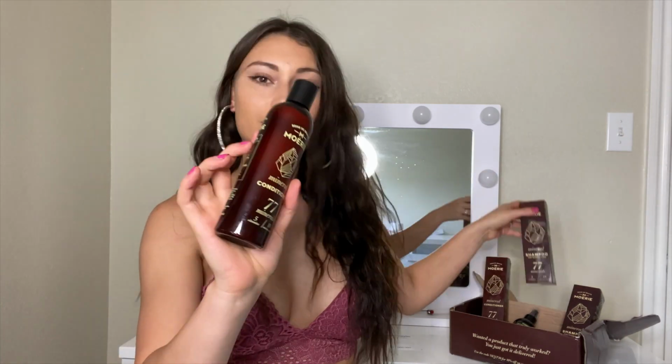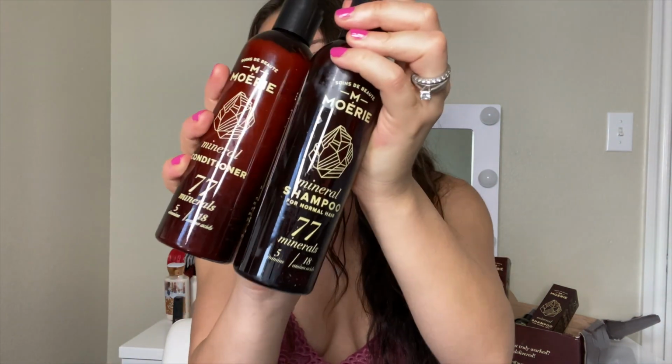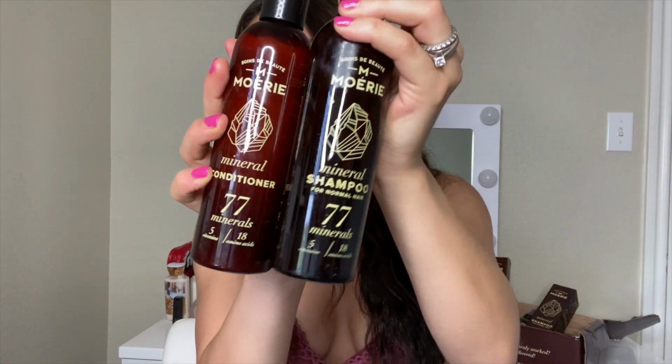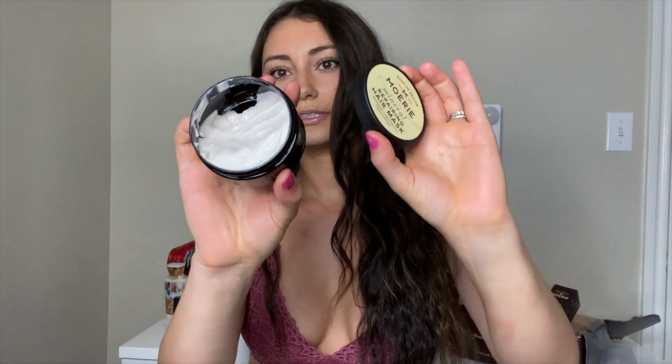Here is the conditioner, which smells amazing. These all have the same smell, by the way. It's just a nice clean smell. And then their hair mask is so amazing and just nice and simple and straight to the point. I did use it a couple times. Show you guys what it looks like. Yeah, I love it. It doesn't really smell like anything. It just has subtle hints of clean and natural and fresh and citrusy.